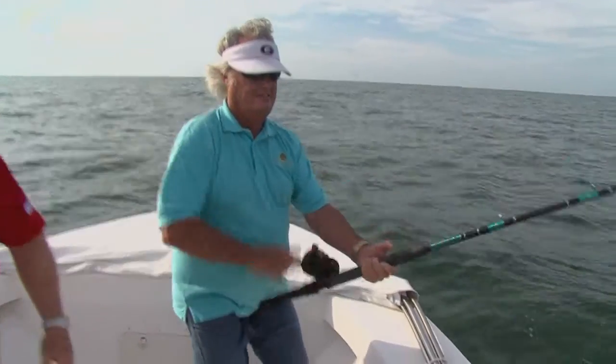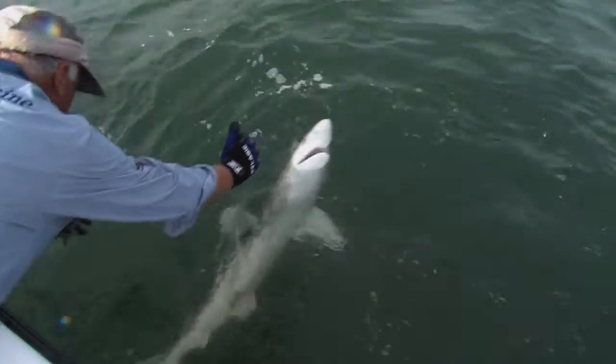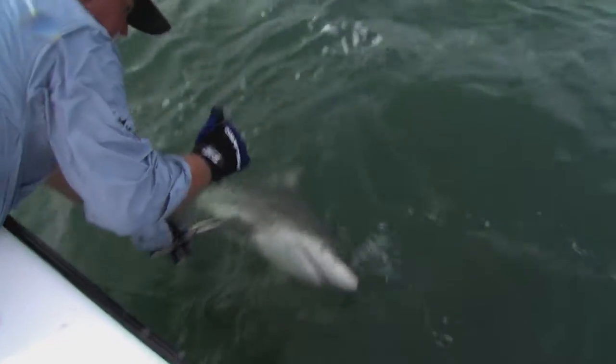He's not as big as some of them, but you can see that, buddy, the black tips are appearing on him. Don't want to injure him any more than we have to.